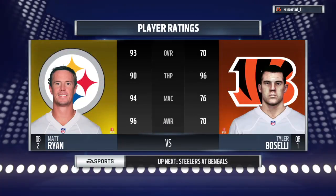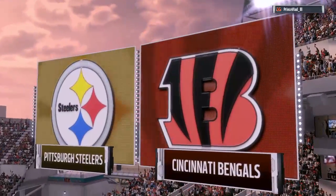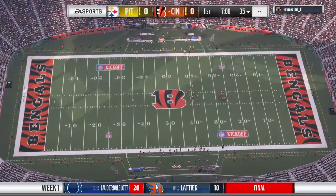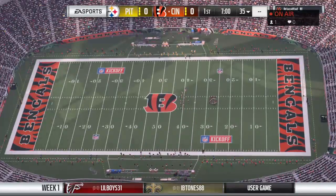Everyone, I'm Larry Ridley. You're tuned into the NFL on EA Sports. It's a fresh start throughout the league here in Week 1 as these two teams have high hopes for the season ahead. It's the Steelers going up against the Bengals. With that, let's call in our commentators, Brandon Godden and Charles Davis, with this opening week matchup.